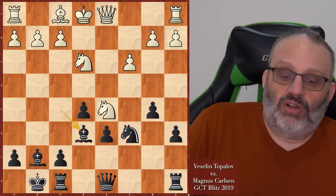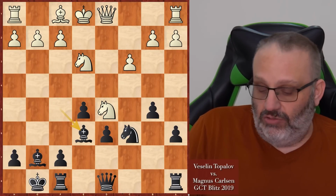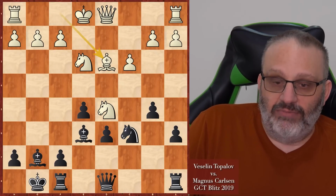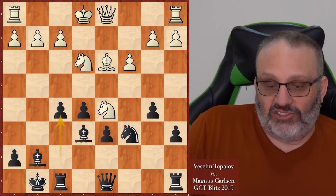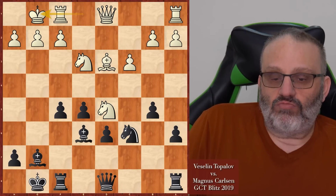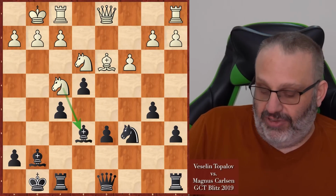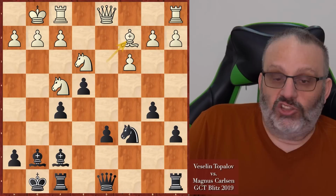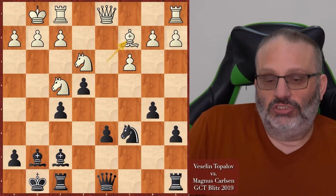Now, Carlsen wants to play f5 again. I got 2 f5s, 1 for each of you. And Topalov says, I'm going to control f5. And Carlsen says, yeah, but I already got 2 guys on that. Castles, e4, knight f4, attacking the bishop. Bishop c2. White's knights look pretty good, but black has 2 bishops and a big center.